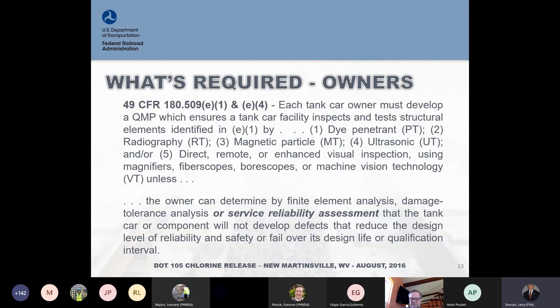This is a point that we are very vigilant about. When you're going to use visual inspection, the area under scrutiny must be clean, and it must be clean sufficiently to detect cracks that would appear. And what we have found in our facility audits is either the tank car owner does not clearly specify how clean is clean in their procedures, or the facility technicians fail to clean it sufficiently to detect cracks. So the use of direct remote or enhanced visual inspection is part of the regulation and should be included in the NDT technician's kit, his toolbox of NDT tools.